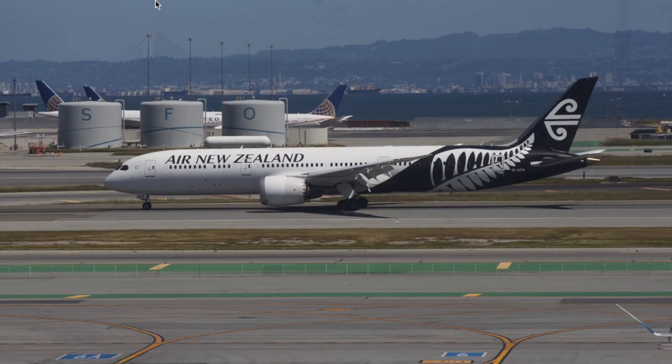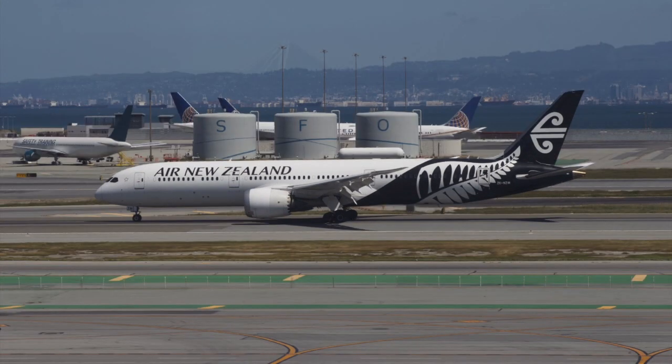And how about this shot with the SFO water tanks? So here they are right there. So these are the SFO water tanks. It gives off a nice backdrop. Well, excluding this thing, of course. Like, what can I do about it? But yeah, really nice to see Air New Zealand once again, and they're nice for SFO. And yeah, some more pictures of the Air New Zealand Dreamliner.